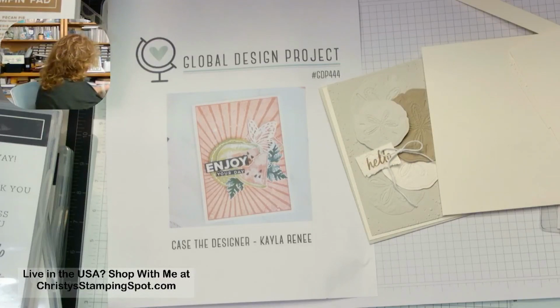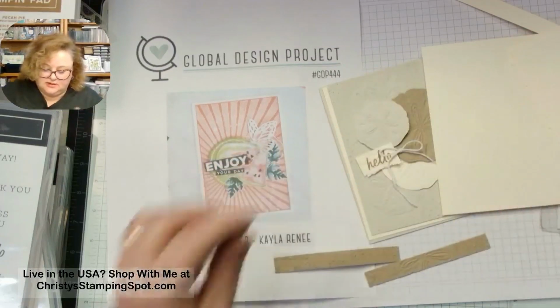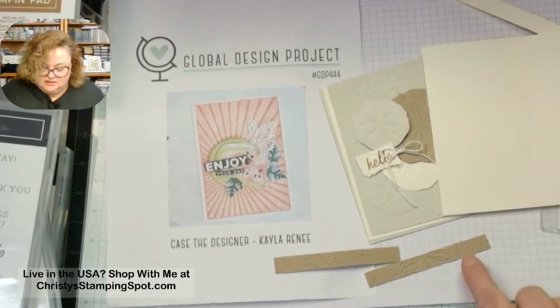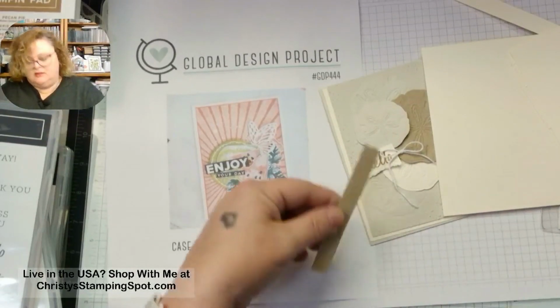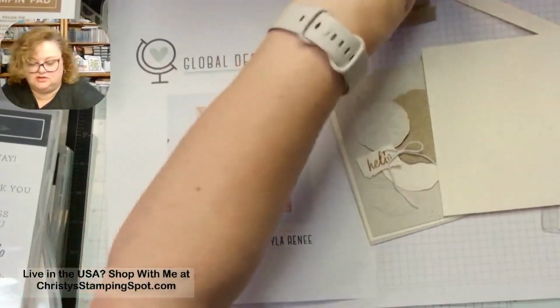starfish. It moved. That's funny. It still looks pretty though. Sand dollar. Look, it moved. But I think it looks pretty. Maybe I should have just done the sand dollar. Look how pretty those are. But that works. Muy bien. So that's what I'll do for me.